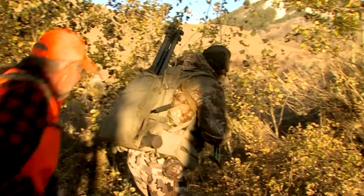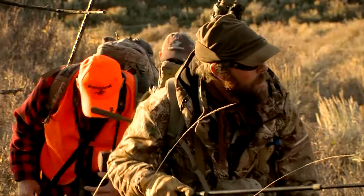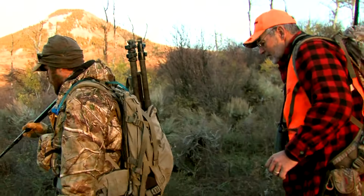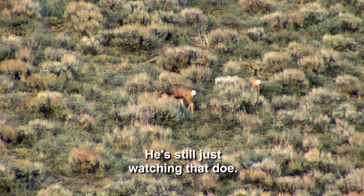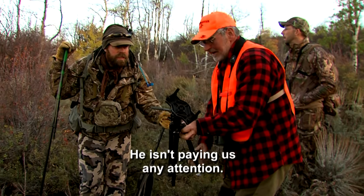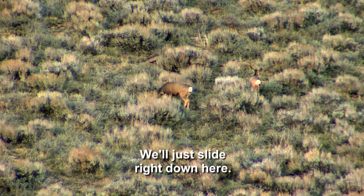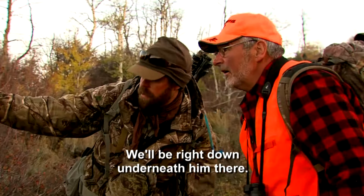Now we're really in the thick of stuff. Once we got into those aspens and broke out of the aspens up above him and we started coming down, we were pretty well hid. Finally, we came back down and started dropping over, and Dave takes his sticks and he says, right there he is. There he is. He's still just watching that doe. He isn't paying us any attention. Yeah, we got him now. If we get the ranges right, we'll just slide right down here. Try to ease through here just the best we can. We'll be right down underneath it.